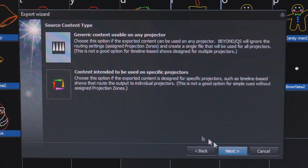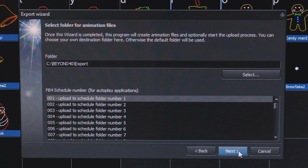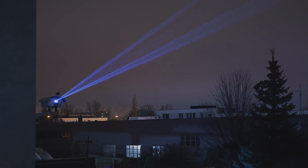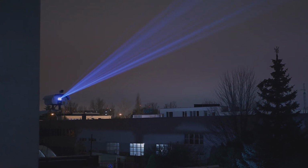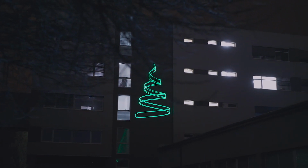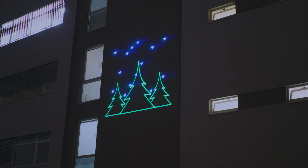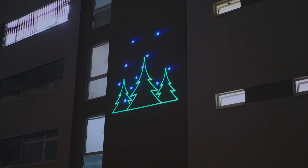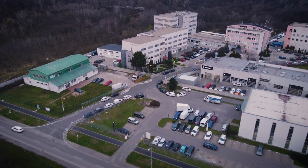The content to display is uploaded to the device's internal memory via Ethernet. Besides other ways, it can be played back automatically at specific days and times, depending on the internal timer settings. That's for the technical side of things. You can find all the specifications on our website.